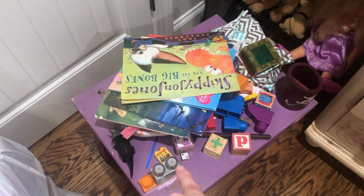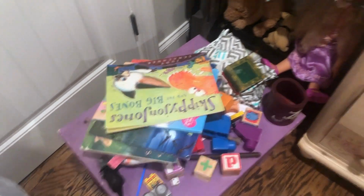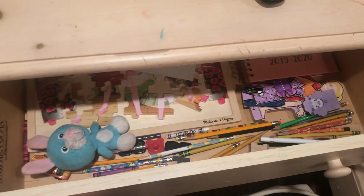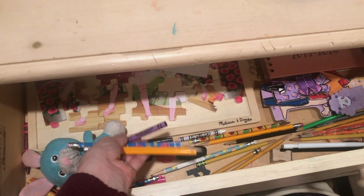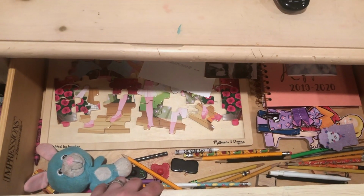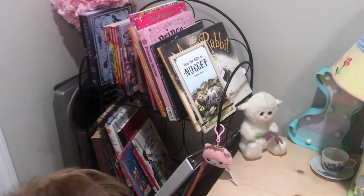This is all of the stuff that does not belong in this room, so it all needs to be taken out, and it will be. The girls do have a nightstand, and this is something else I need to deal with. I will go through and deal with all of the pencils and the crayons that are in the drawers, but we cleaned out the drawers pretty well, so all she's got in there is her puzzle and her little planner. And then she has her bookshelf over here. And like I said, that's the bag of trash we pulled out of here.